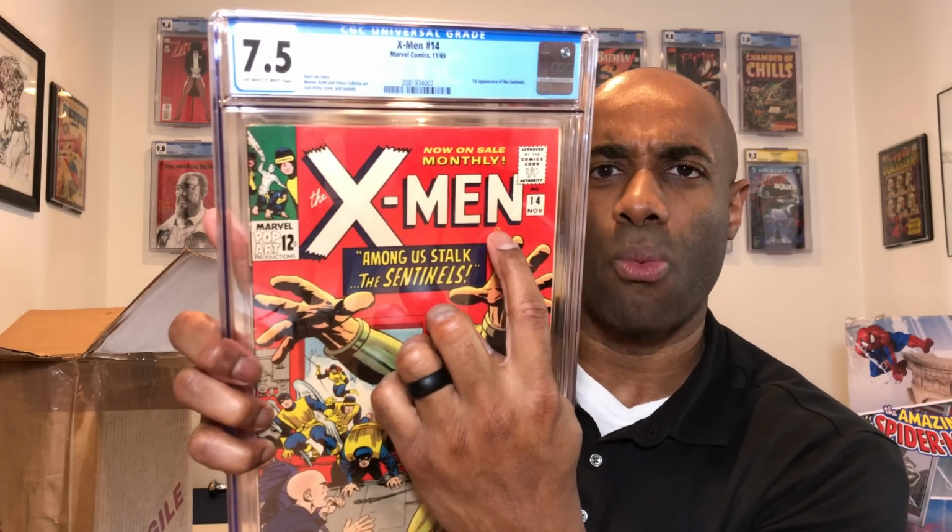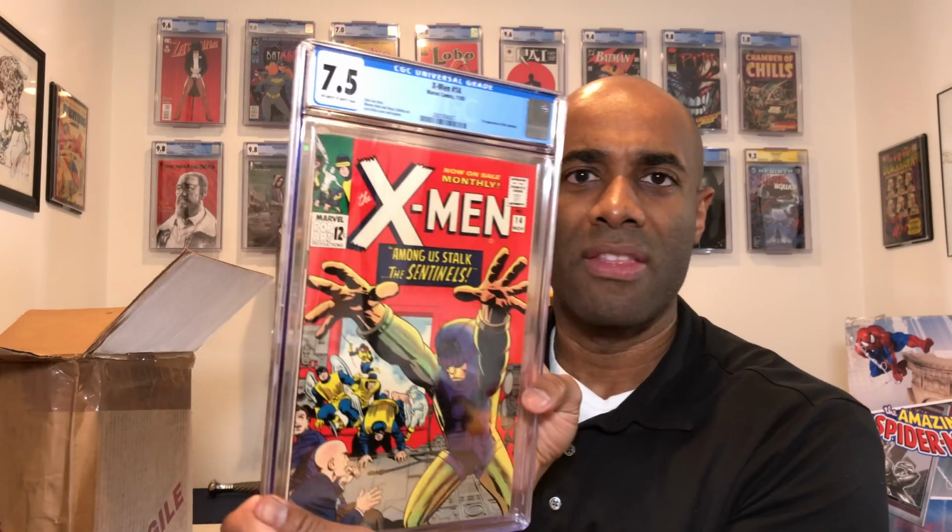This one actually has a really big, like, I don't think it's a water stain. It's some kind of just defect on it. But otherwise, this book is in pretty solid shape. Backside of it had a little bit of foxing, a little bit of minor tears around the staple, but generally a really, really nice book that, again, I am pleased to have in the collection.